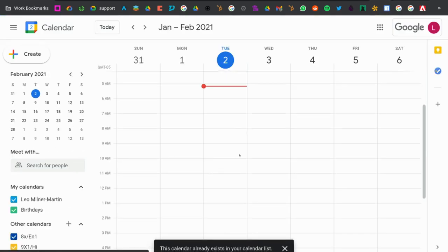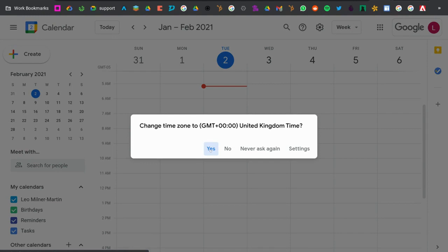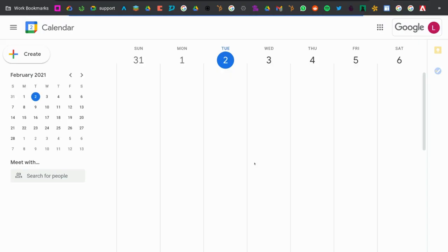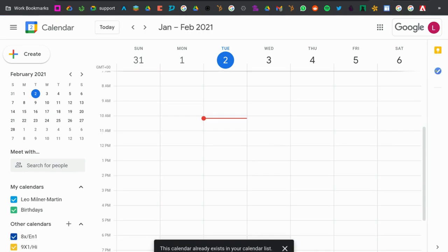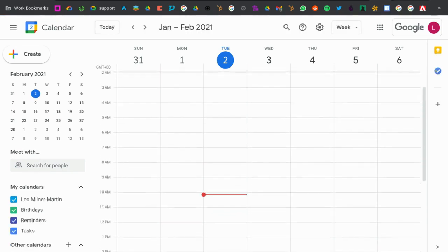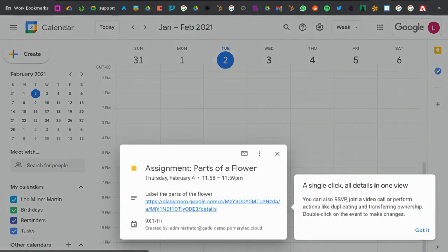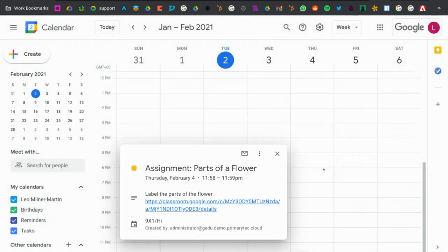First time you've accessed it, there we are. You may have to do some configurations if you've never accessed the calendar before, and hey presto, we should now see our calendar list and any work that has to be in. It looks like the teacher in this case has set these assignments to be in by midnight. So there we go, there's the assignments I've got to do by Thursday at midnight.